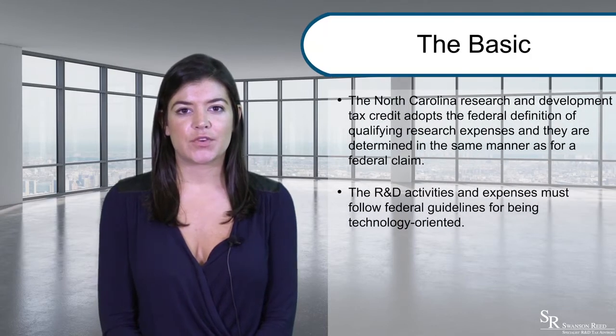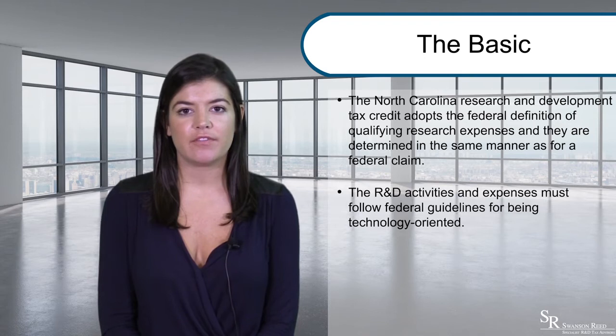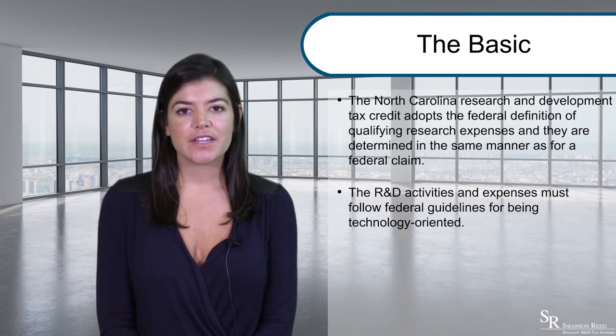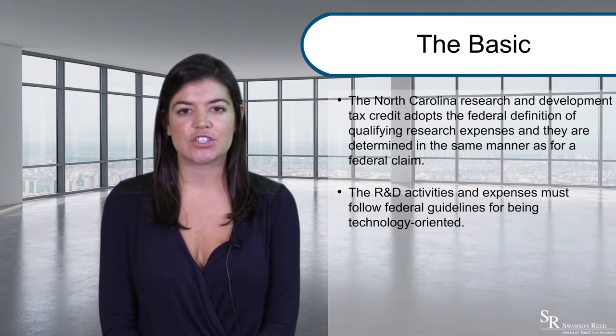The North Carolina Research and Development Tax Credit adopts the federal definition of qualifying research expenses, and they are determined in the same manner as for a federal claim. The R&D activities and expenses must follow federal guidelines for being technology-oriented.